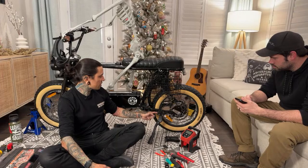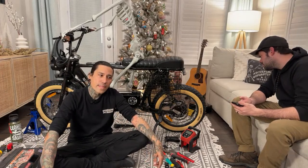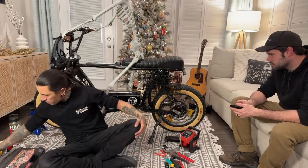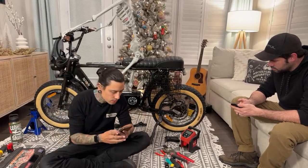Dimebag said, would this be less expensive than the Aero Rider? Let me see the price on this. Let me see what the stock is. The Aero Rider Grizzly right now, I think it's $3,300.